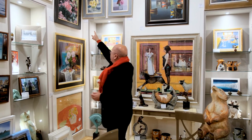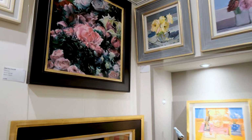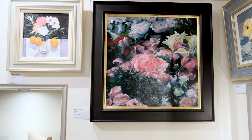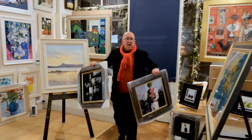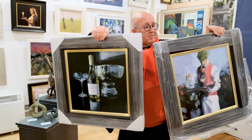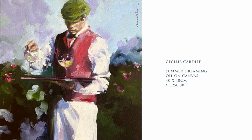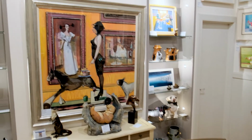I would like to take a little bit of a detour around the gallery again. As I say, we have the flower show coming up. Look at the Cecilia Cardiff painting up at the top. It's called Glorious. It is 60 by 60 centimetres, which is probably about 80 by 80 centimetres. Cecilia sells like hotcakes here, and here are 2 new paintings, not even unpacked, for the winter show. We've got Promises and we've got Summer Dreaming. Great for gifts, and only about £1,400.